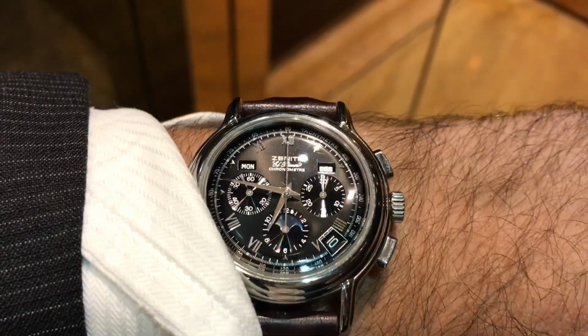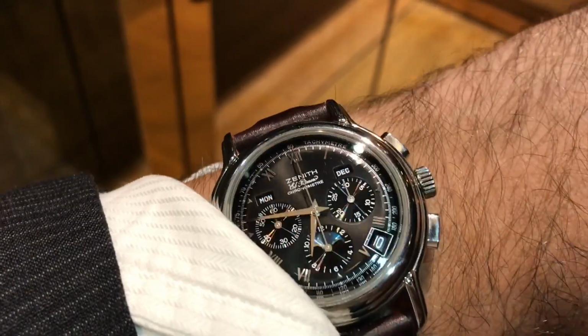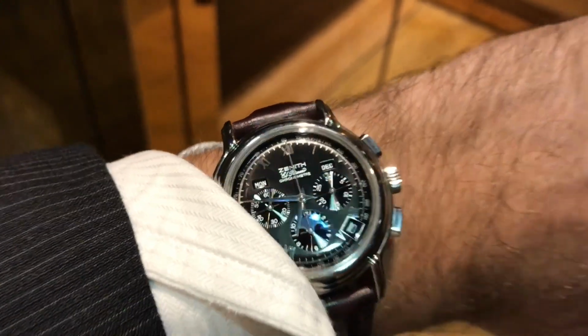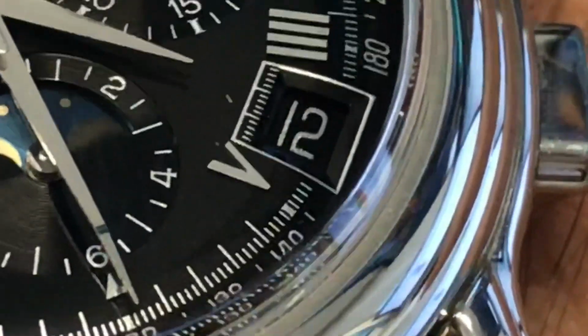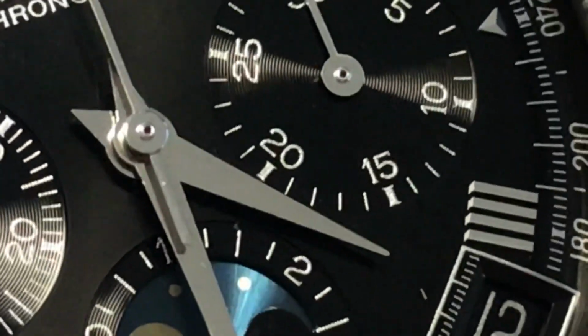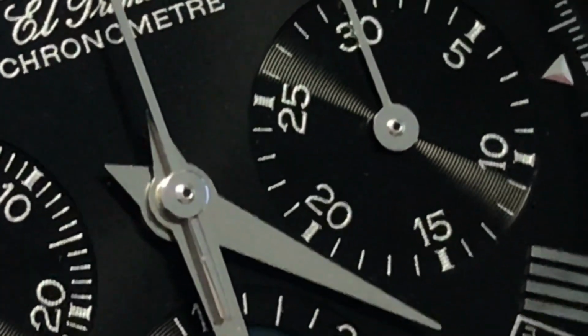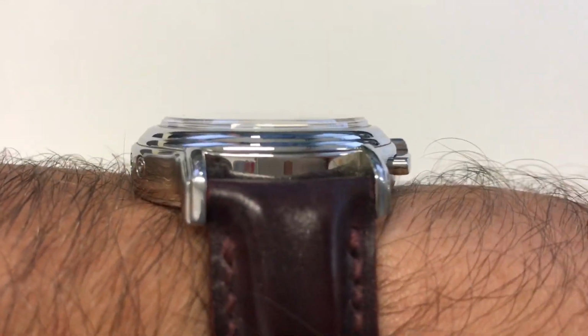Look at the date window. There's a slight... you see the chapter ring goes on within the date window, something I've never seen, and I can't wait to see that moon going all the way up. Usually I can't sleep well on full moon, so it's a cool complication for me to have.